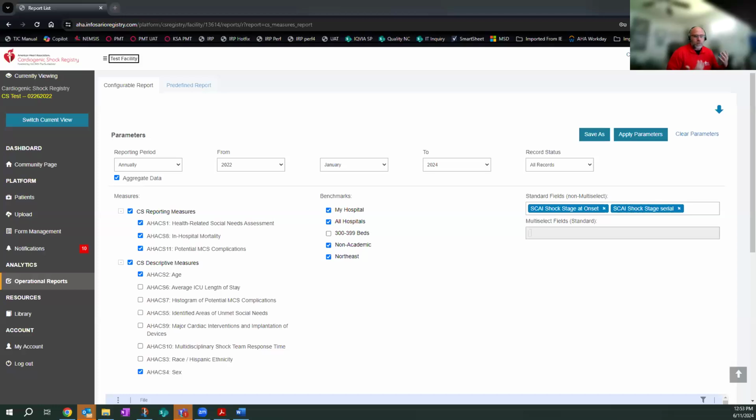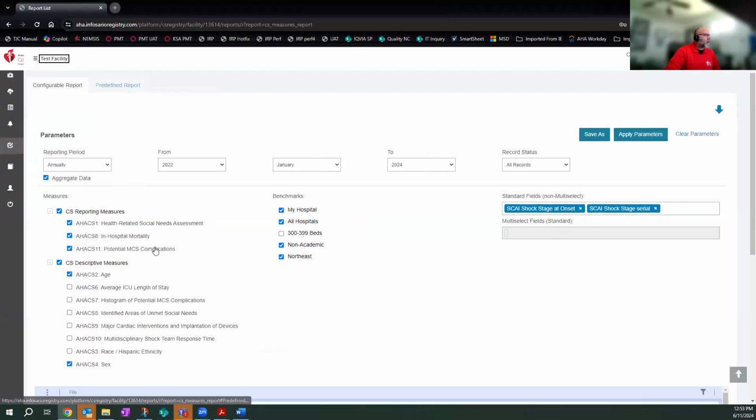So all registry participants have access to this reporting interface that exists. As your data is collected, you not only get access to your own personal data, but you can also benchmark against national data, regional, and also sites that have your similar characteristics. So in this demo, I just ran a quick little bundle of measures here, but I also added in the ability for us to filter and compare and stratify results by the different SCAI stages. And we have 2 specific discrete fields that capture the initial and then 1 for serial assessment. So I've added those in, and I've added some benchmarks.